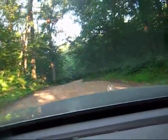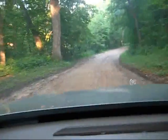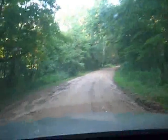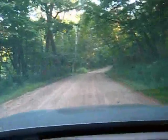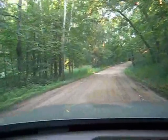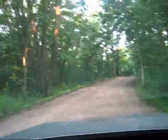So we're going to go get ourselves some chanterelle mushrooms. And it is the end of July in Minnesota. We're about 50 miles north of Minneapolis. And what I'm doing now is just sort of getting a lay of the land a little bit here. I'm looking for high spots and ridges.